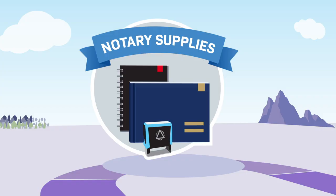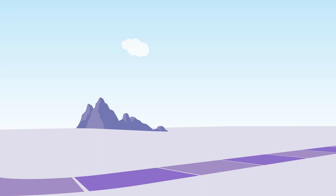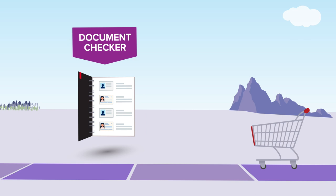There are a lot of optional supplies to help you carry out your day-to-day notary work, too. Consider using a guidebook that shows you the security features to look for when you check a signer's ID. And you might want to get a carry case that locks so you can keep your supplies secure.